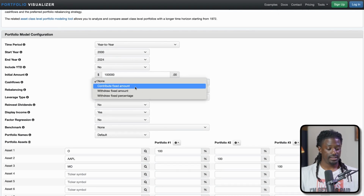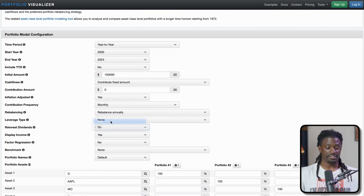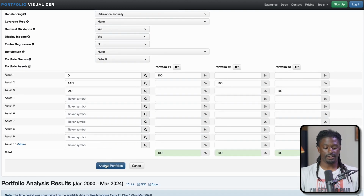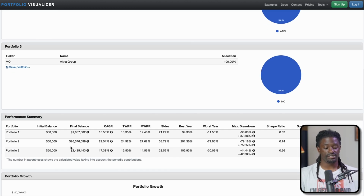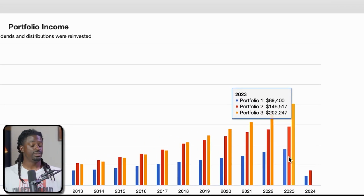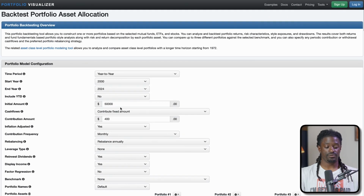So let's say we are going to reinvest our dividends, and we only start off with $50,000. We're cutting that $100,000 out. We start off with $50,000, but we invest $20 every single day, or $100 a week, that's $400 every single month. Then we hit analyze portfolio. And there you go. You have 1.6 million, 26 million, and 2 million. And you're still bringing in a crazy amount, right? $89,000, $146,000 from Apple, and then $202,000 from Altria Group. And that's just from 50K and reinvesting $400 a month.